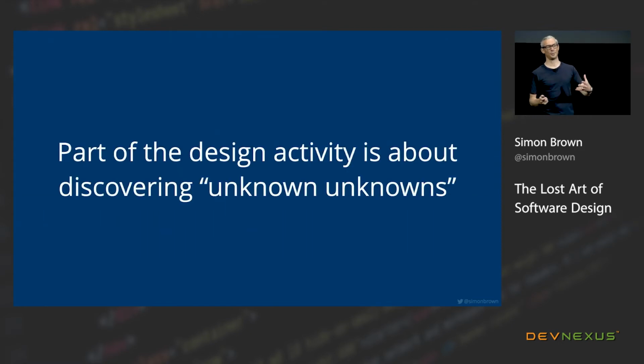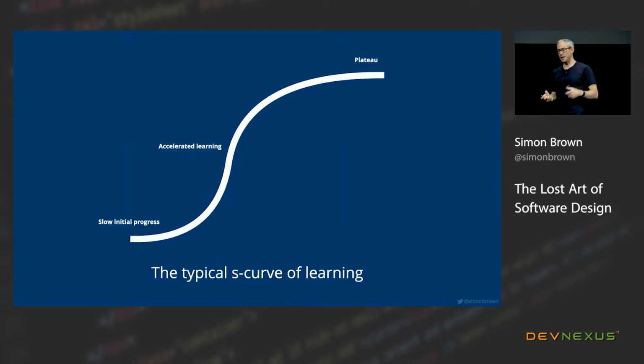We need to stop, we need to pause, and we need to focus on what is it that we don't know yet. And for me, this is why we do design. This is why we do some thinking up front. Because we have a view of the solution, but it's not the complete view of the solution. And again, I'm not saying we should go and capture everything, but there's some stuff we can get quite quickly. I like to use the S curve of learning here to explain what I'm talking about.